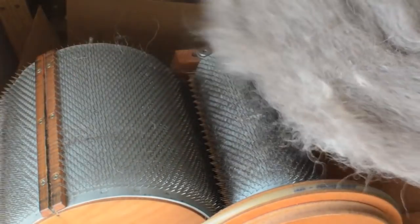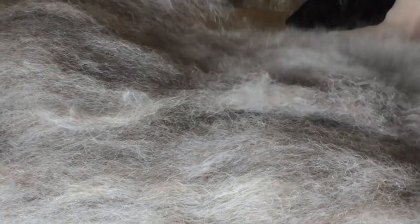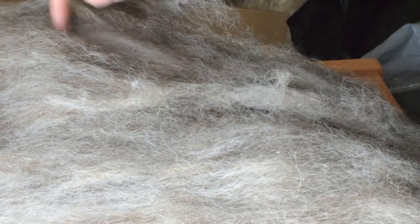There we go. You can see we've got fibres all moving in this direction, and we've got a nice blend of the colours. So there are some areas where there's a bit more white, some are a bit more brown and grey, and I will show you what I do with this next.